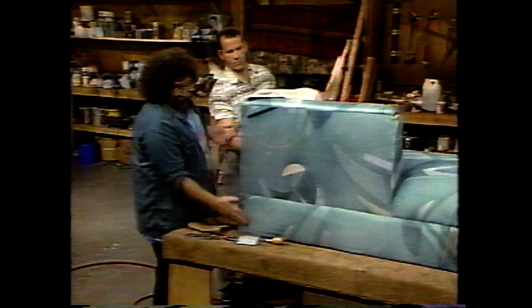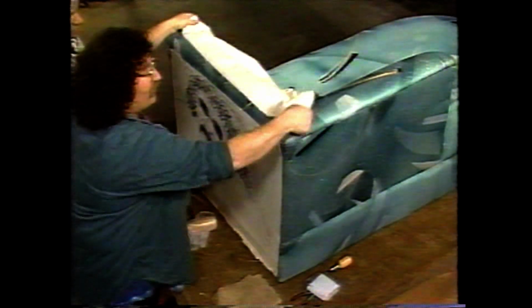We did the wraparound skirt back over the outside arm because we peeled it back to tack the outside arm or back panel, as you wish, all the way down. And as you remember, does anybody remember laughter?